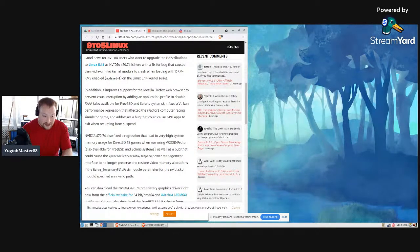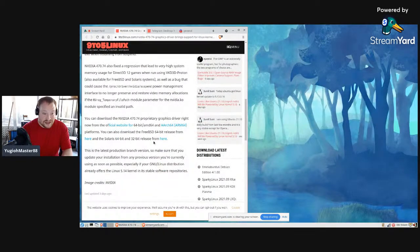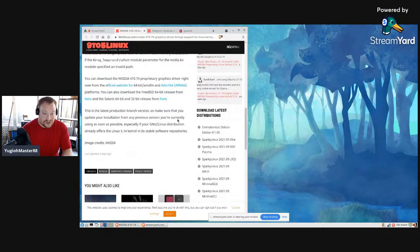If the NVreg_TemporaryFilePath module parameter for the nvidia.ko module specified an invalid path. You can download the NVIDIA 470.74 proprietary graphics driver right now from the website for 64-bit AMD64 and ARM64 platforms. You can also download the FreeBSD 64-bit release from here and the Solaris 64-bit and 32-bit release from here. If you want to finish reading this, you can pause and read whenever you feel like it. And that is it for this article about NVIDIA.